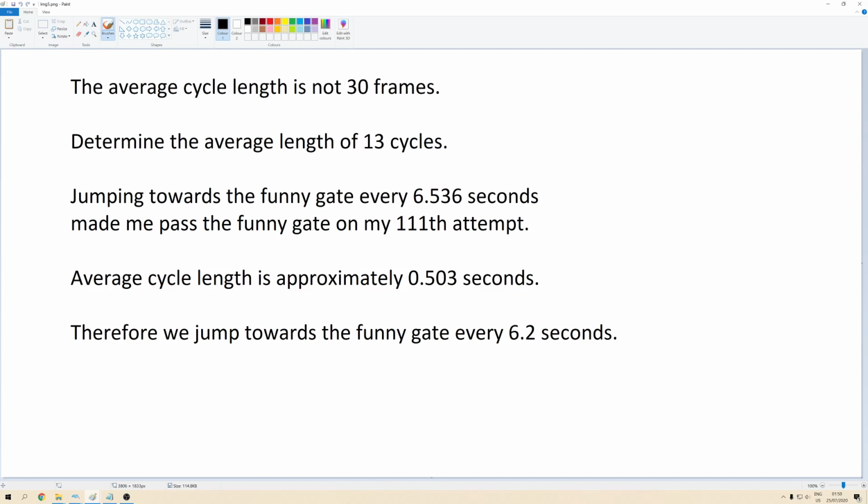If I were to repeatedly jump towards the funny gate in time intervals of exactly the average length of 13 cycles, then failing to pass the funny gate once should guarantee that I failed every single time after that. So I used the ternary search algorithm to determine the interval at which I would fail to pass the funny gate as many times in a row. I found that repeatedly jumping towards the funny gate in intervals of 6.536 seconds allowed me to finally pass the funny gate only on my 111th attempt.